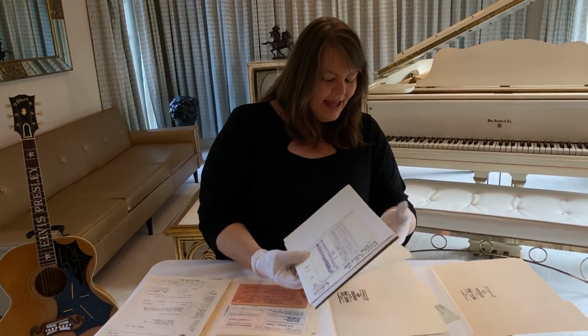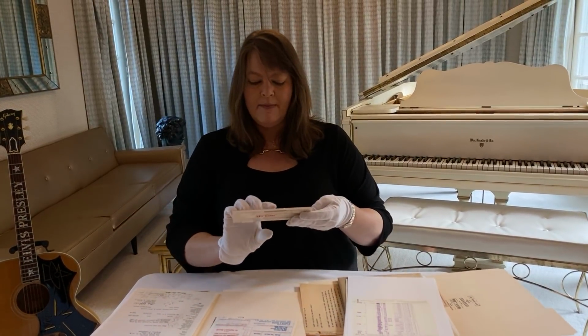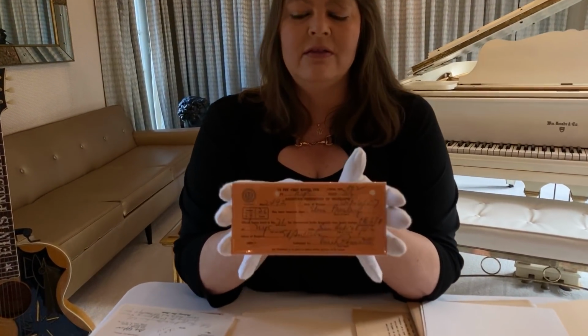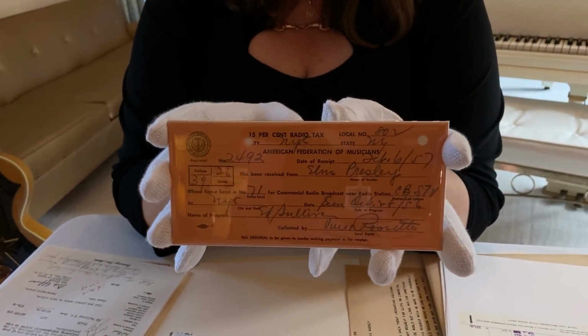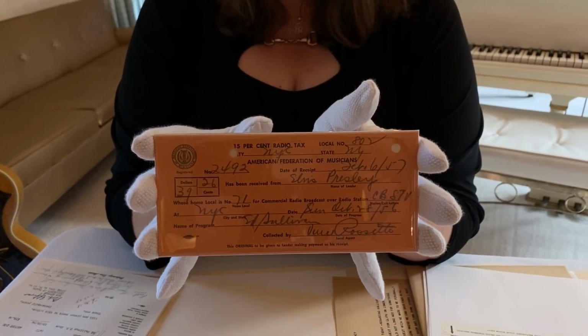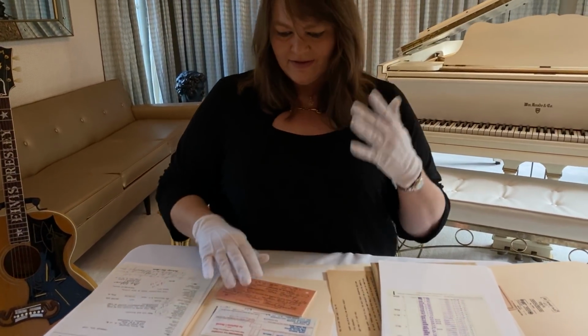And then we've got his local American Federation of Musicians tax receipt, because when Elvis was appearing in New York, he did have to pay local taxes to the American Federation of Musicians. This is for his appearance in January of '57 on the Ed Sullivan Show, and it came to $39.26. And let me see what other fun things we have here.